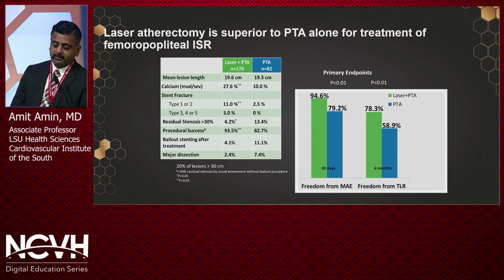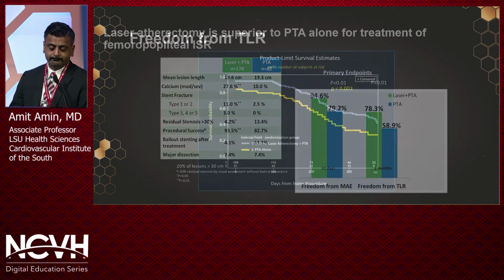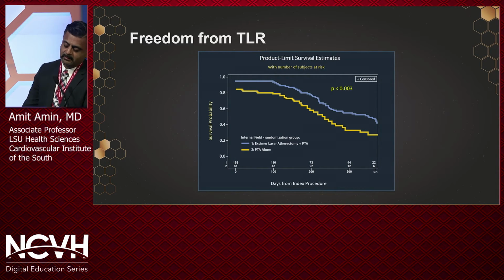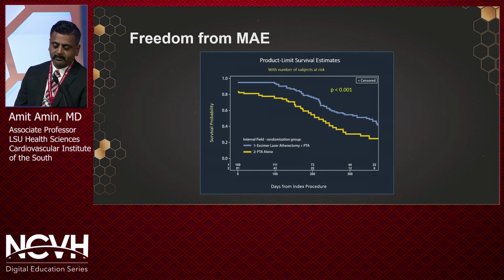So laser atherectomy is superior to angioplasty alone for the treatment of ISR. As you can see, similar in lesion length, calcium is more along the lines of the laser group. However, the primary endpoints, freedom from major adverse events and freedom from TLR, are definitely different and statistically significant. As mentioned before, freedom from TLR has survival probability implications with increased mortality down the line. Excimer laser is comparable to PTA, and freedom from MAE or major adverse events is also similar.